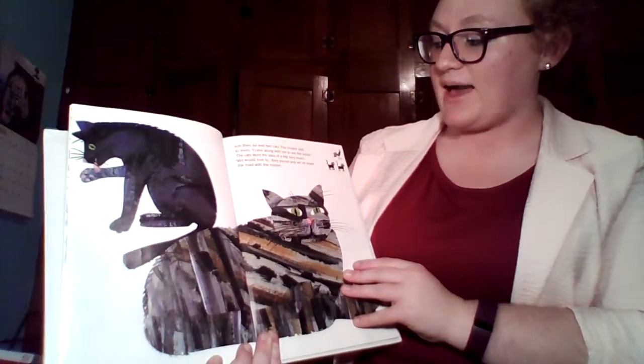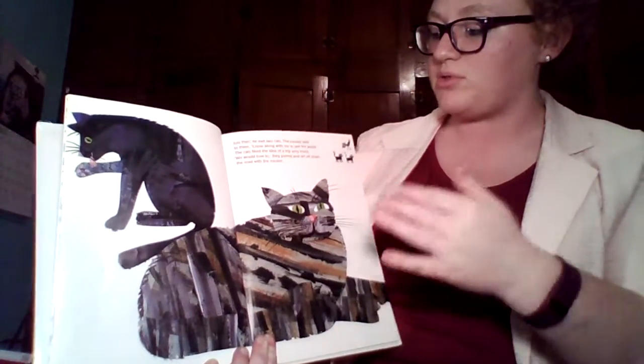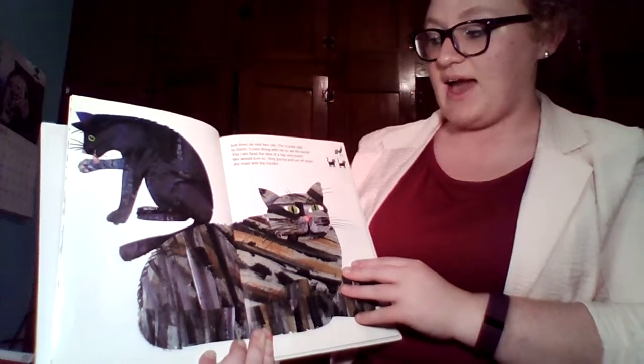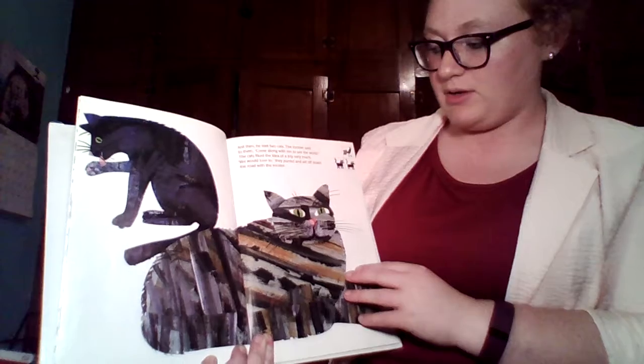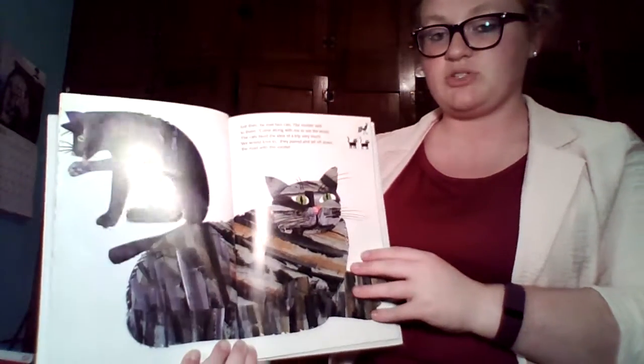Just then he met two cats. The rooster said to them, "Come along with me to see the world." The cats liked the idea of a trip very much. "We would love to," they purred, and set off down the road with the rooster.